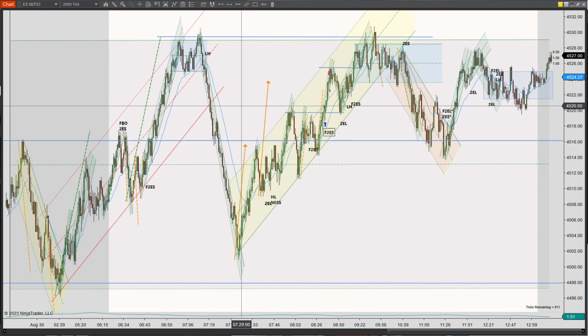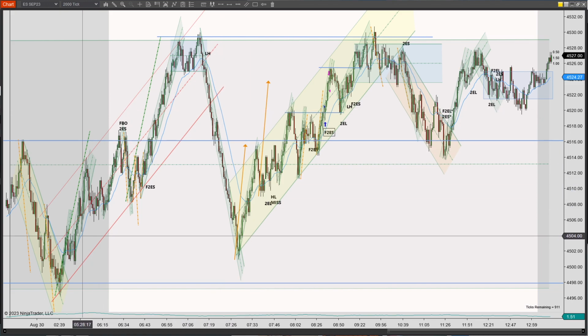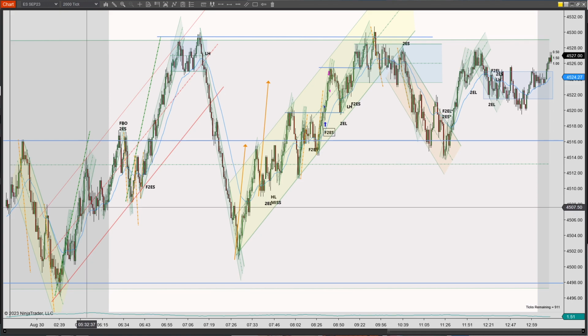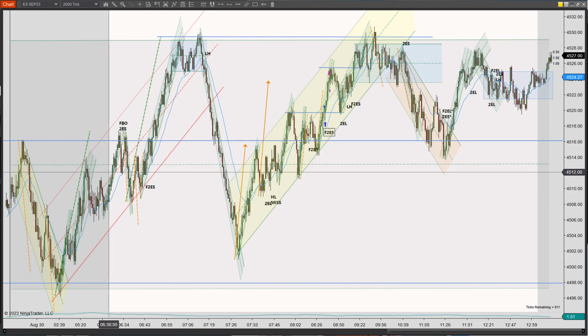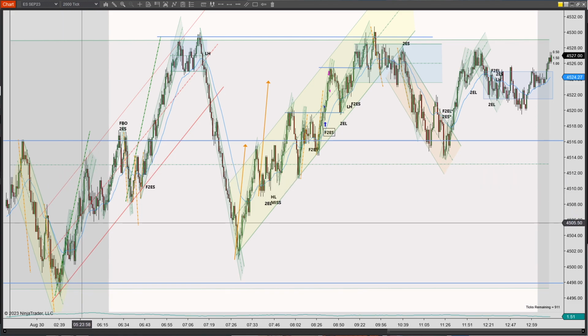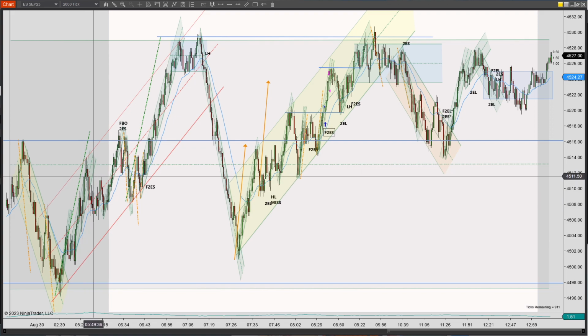Now, overall, there were probably only two pieces of economic data that came out today that potentially could have moved the market. One came at 5:15 Pacific Standard Time, right about here. It was the ADP non-farm employment change. Then around 5:30, 15 minutes later, right about here, it was the preliminary GDP and price index quarter over quarter. Now, you could argue maybe it created some kind of volatility, but for the most part, it didn't really seem to move the market in any one way or the other.